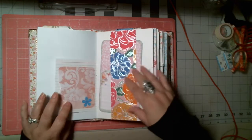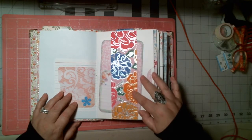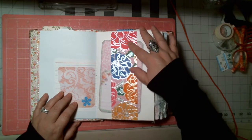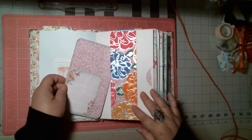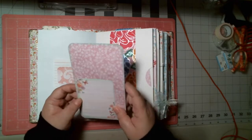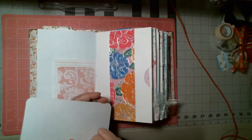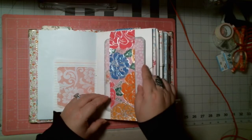And then on the next page over here, it's got a belly band in beautiful colors. It looks like she colored it maybe. It does, it looks like it was hand done. Very pretty. And then it has this journaling card in the middle of it. And then it's got lines right here to journal. But you can journal on top of here too. And in the back, plenty of room to journal in this book.